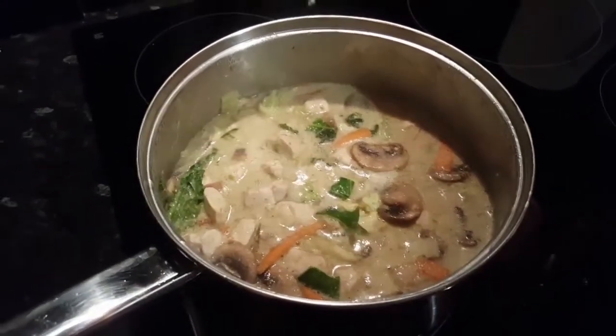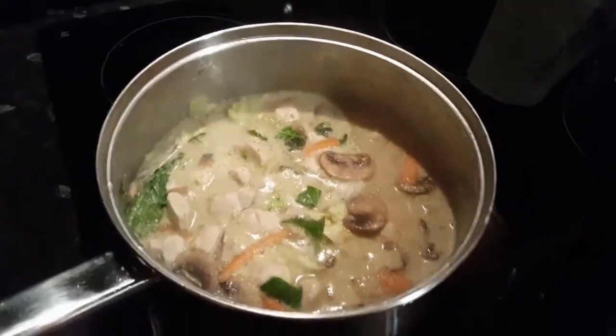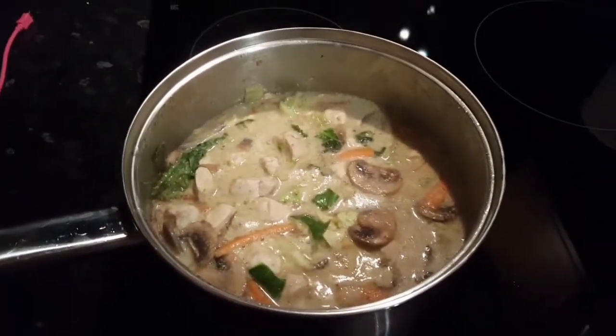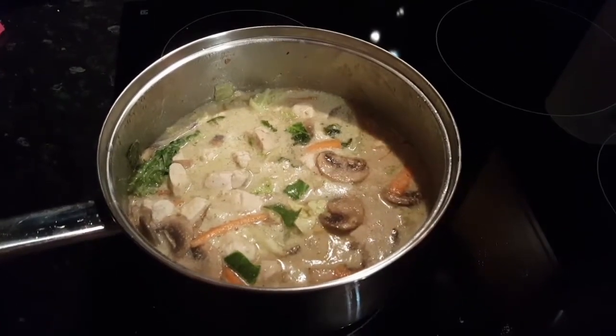So that's it all yummy and all combined together. All the flavours, and the veg now has some tenderness to it. So what I'm going to do is box them up. I put them in boxes like this.